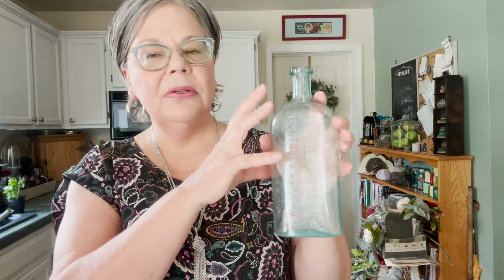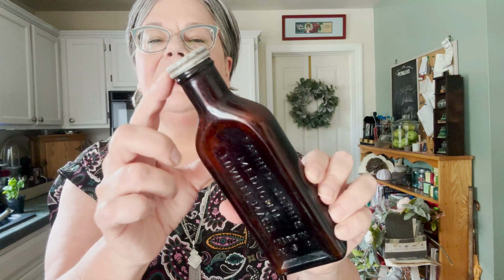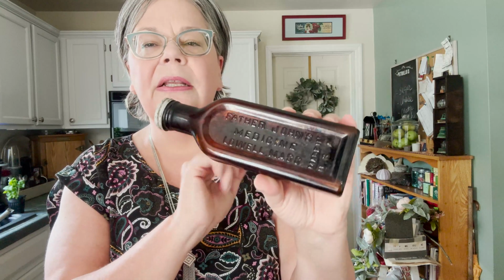What I often do is group together 3 bottles that look nice together, 3 aqua bottles, slightly different sizes, and sell them as a group on Etsy. And then the second one that I'll show you is Father John's Medicine from Lowell, Massachusetts. Nice bottle. This one does have a screw top, but nice to have the zinc lid on there. Worth about $20 or so. I did check him out on eBay.